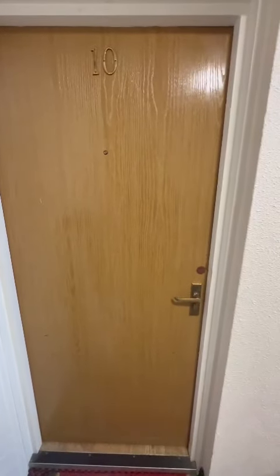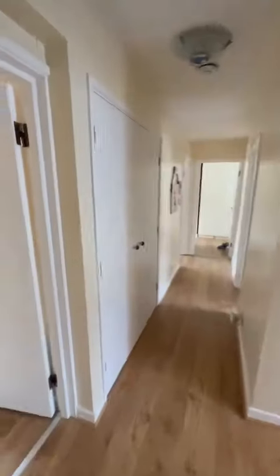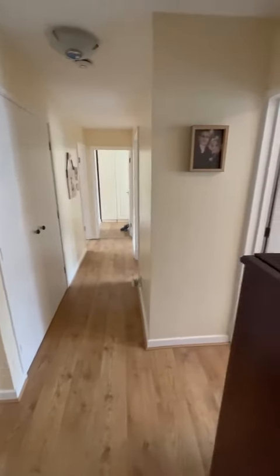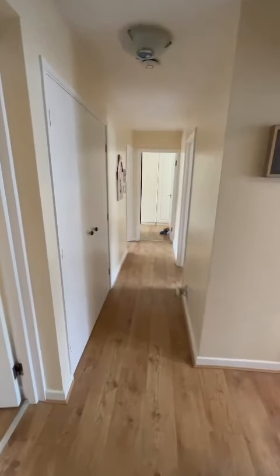I'm on Squires Court, Canterbury Gardens in Salford to show you this new listing we've got coming up. It is a spacious 2-bedroom apartment, just a stone's throw from Ladywell Tram Stop, which provides direct access into Salford Quays, Media City and Manchester City Centre as well.